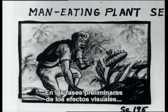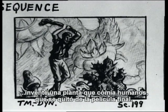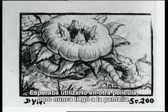In the preliminary stages of the visual effects, I devised a man-eating plant, which was later cut out of the film. It could have been quite a dramatic sequence, and one day I'd hoped to use it in another picture, but it never seemed to get on the screen.